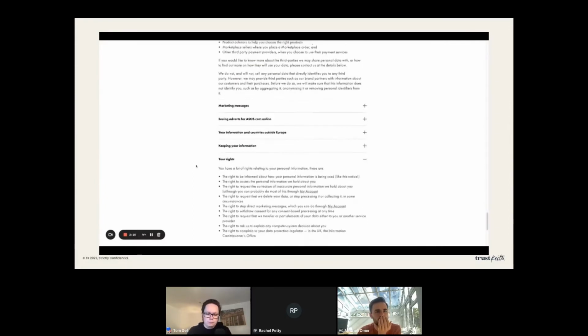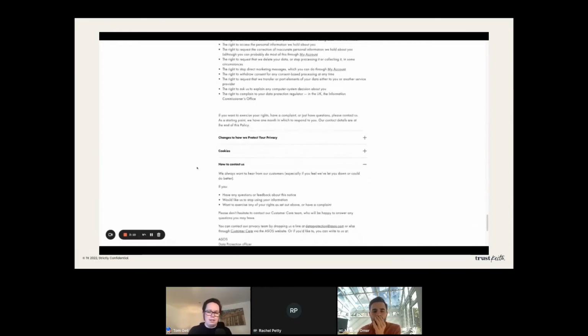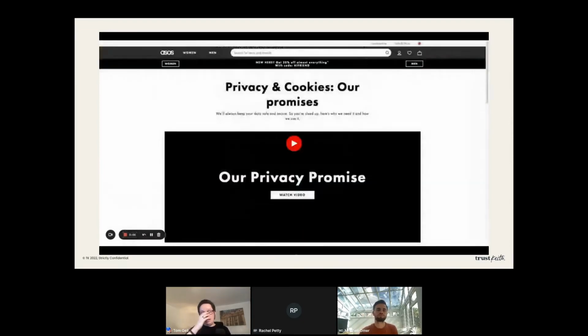So as you can see, this is quite an interesting privacy notice. And from a brand perspective, it really stands out to me. This is something that is a market differentiator, and it's certainly something that has come up in conversations I've had with other companies that have referenced this privacy notice. So it is something that is known. So that's an interesting way of doing a privacy notice.